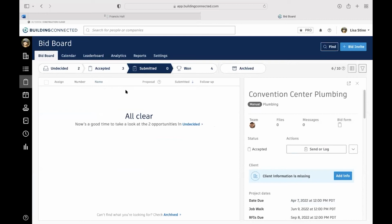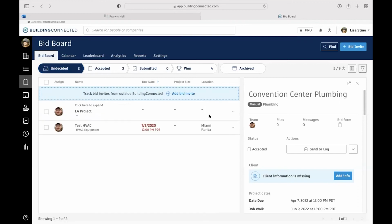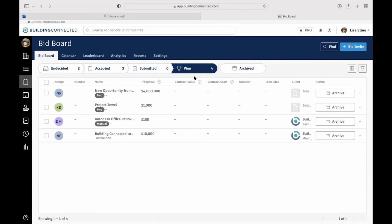And then from there, I would have the opportunity to just say whether we won it or lost it, right? So similar to how I see accept or decline in undecided, I would see win or lost in the submitted tab. And then from there, I would hit win if I won it, or hit lost if I lost it. The won bids will go into the won bucket here. Okay, and so they can live here as long as you want them to. This is where you can start putting in contracting, start dates, duration, your estimated crew size, all that good information.